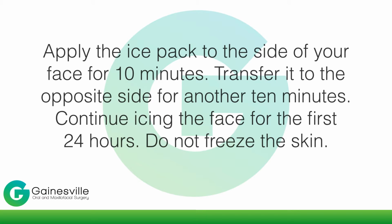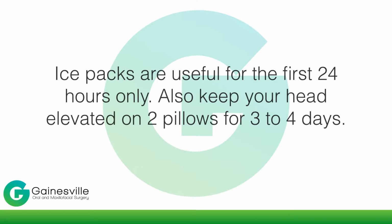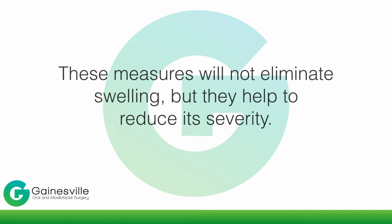Do not freeze the skin. Ice packs are useful for the first 24 hours only. Also, keep your head elevated on 2 pillows for 3 to 4 days. These measures will not eliminate swelling, but they will help to reduce its severity.